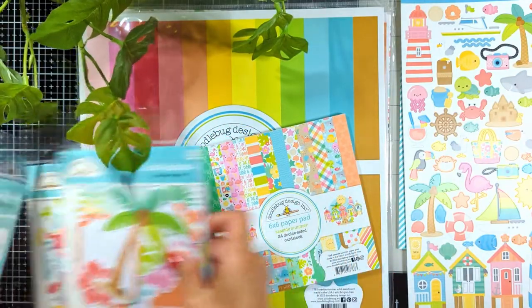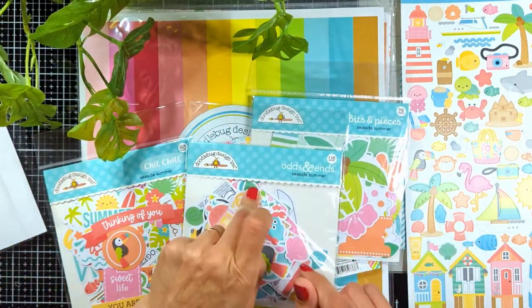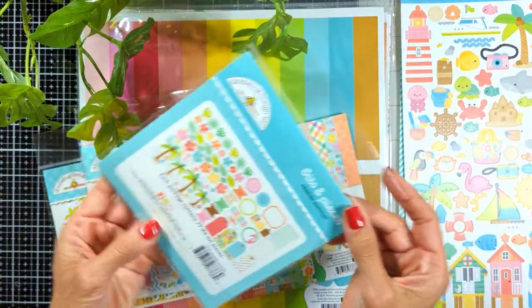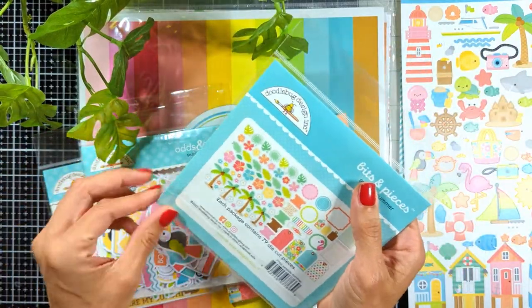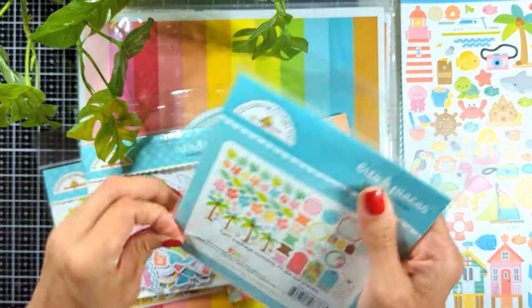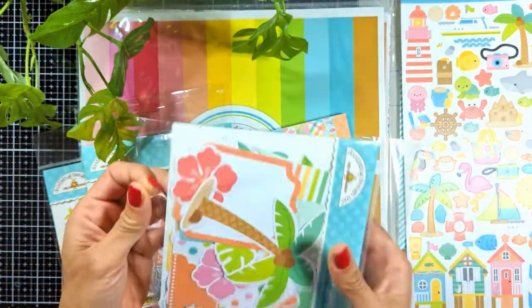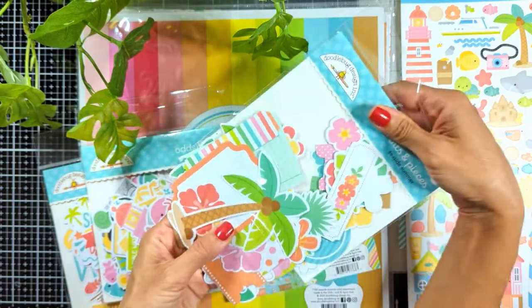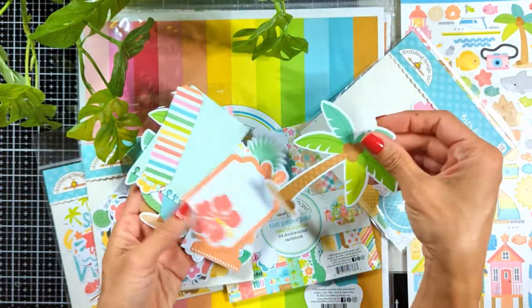And then I got, as usual, the chit-chat, the odds and ends, and the bits and pieces. I always get the three. I cannot choose which one to get, always. So I just decide to get them all. I'll quickly go through what's included. I'm not going to bore you with everything, but I'll just give you a brief idea of what you get. Look at the size of the tree.